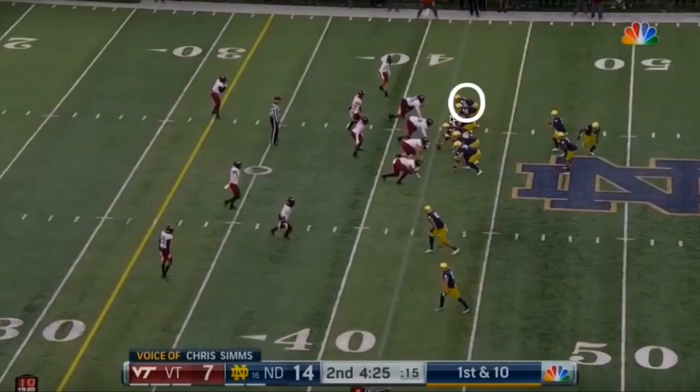All right, and in this last clip, it's actually going to show Kmet in pass protection. No matter how good of a tight end you are in the NFL, you're going to be left in to block in pass pro at times. We've seen Rob Gronkowski do it. We've seen George Kittle do it. All these guys do stay in and block in pass protection.